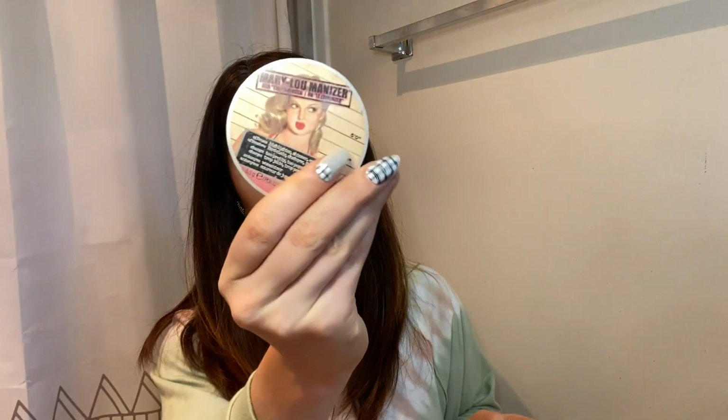Mary Luminizer, oh my god, this was the first highlighter that got me really into highlighter. I remember I was watching a beauty YouTuber who used this and I bought it based on her recommendation. Used to love it, but it's definitely not my favorite anymore, and it is all kinds of cracked and it's a mess. So I'm gonna throw that one away.